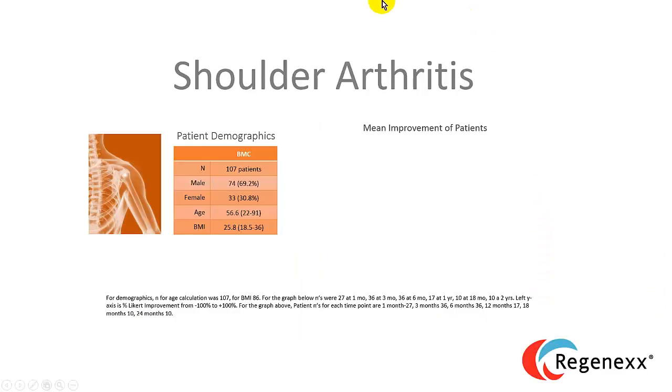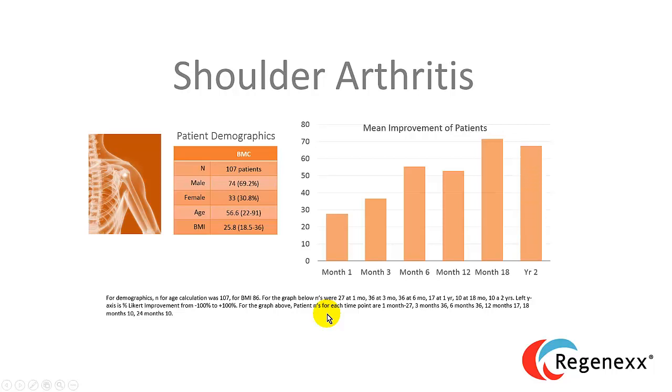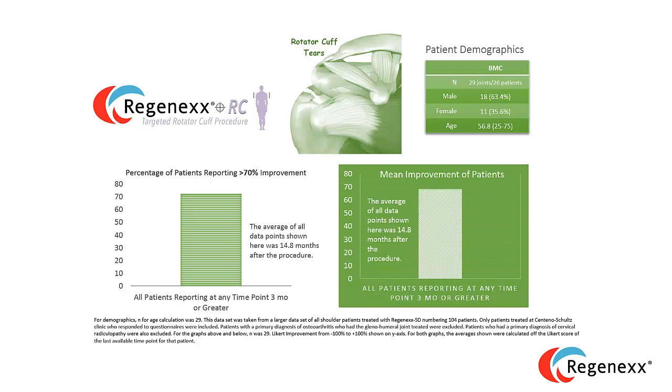And for general shoulder arthritis, this is about 100 patients here. This is the mean improvement of patients. You can see fairly high success rates out to 2 years, which is pretty consistent with what we see with shoulders. Shoulders do very well. If we look at just pulling out the patients who only had rotator cuff issues within that group, still very high rates of improvement for rotator cuff tears.